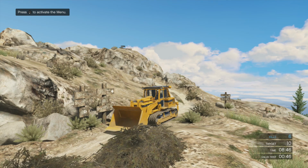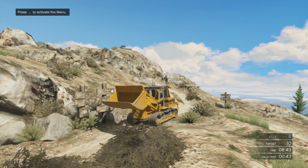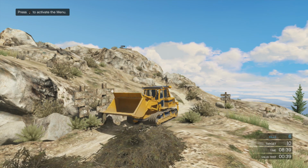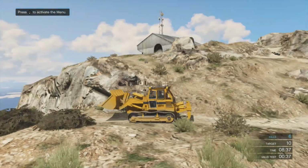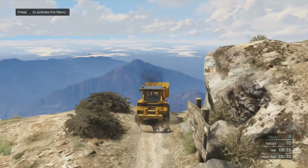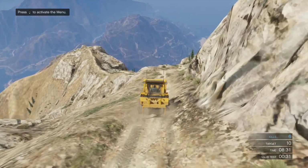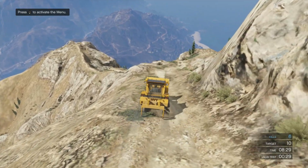I wasn't looking forward to this one particularly. In case any of you remember, a while ago, I think it was the second episode, I drove a tank down here. The tank was absolutely atrocious because this game doesn't do tracked vehicles very well. They don't behave like a tracked vehicle should. There's one problem I have with them.